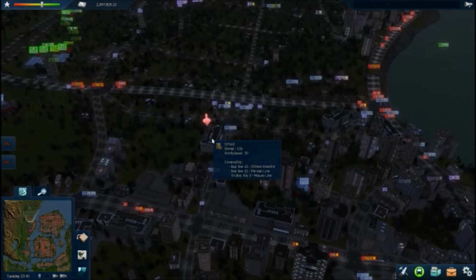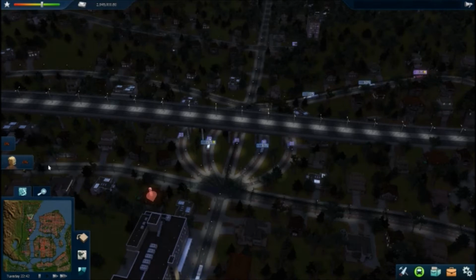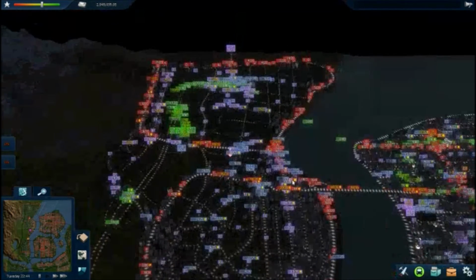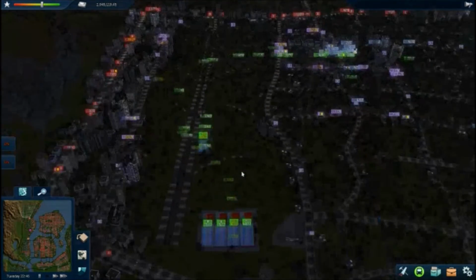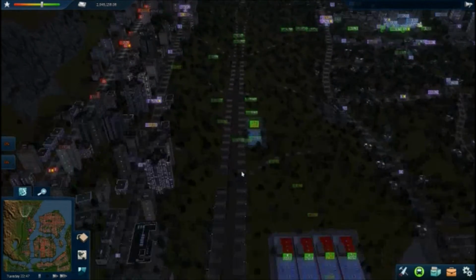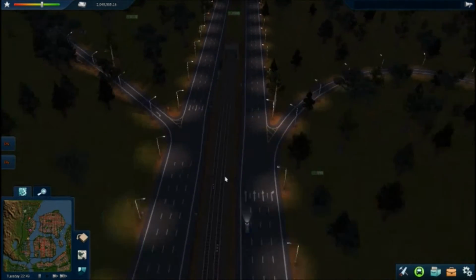Just want to check, is that connected? That's a school. Yes. So I can actually complete that objective now. Don't need to do anything else. So yeah, I keep getting lost in my thoughts. This is the artery of the city, this little line here that runs in the middle of the freeway.